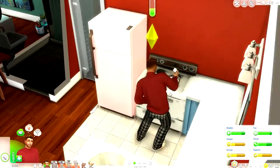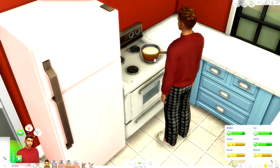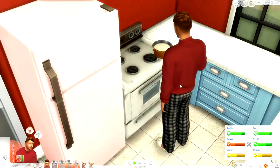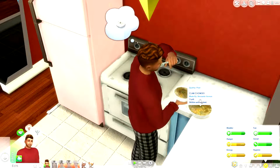Okay, this shirt keeps going crazy, but I'm gonna wait for him to finish the clam chowder. It looks so freaking good. Oh my gosh. Okay, so serve it up. Yes, oh my god, look, that actually looks kind of nasty, but clam chowder tastes really good.